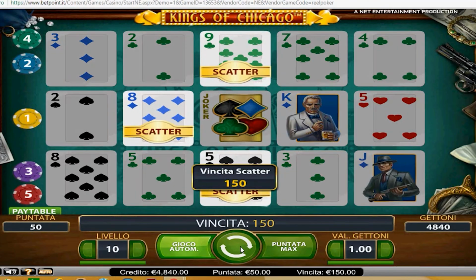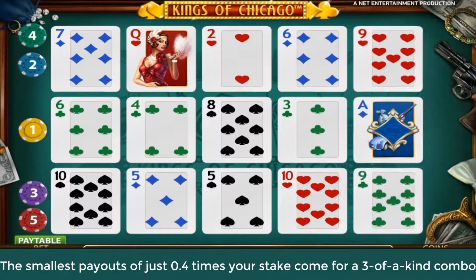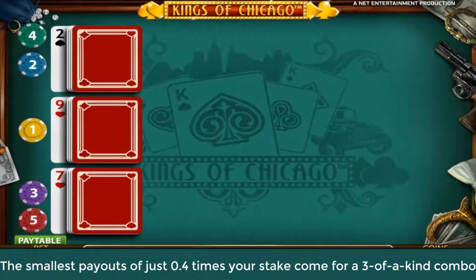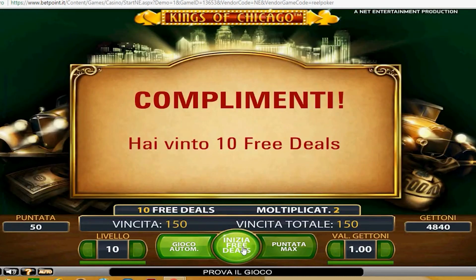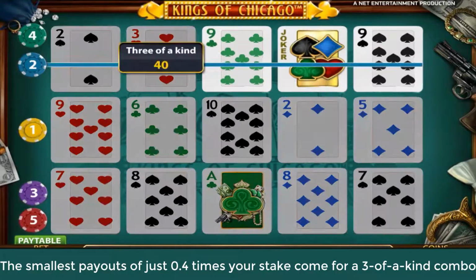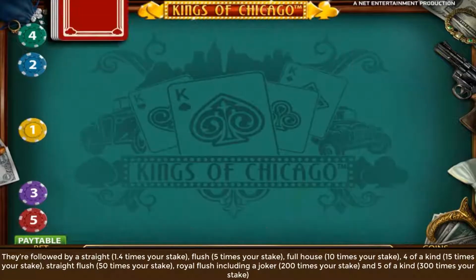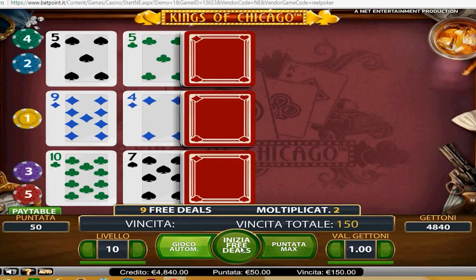Unlike volatile slots that make you wait forever for one big hit, Kings of Chicago distributes value more evenly across sessions. One Advantage gambling community calls it the thinking player's slot because success feels less random and more connected to pattern recognition. Whether that's mathematically true or just perception, the result is the same. Players last longer and lose less.